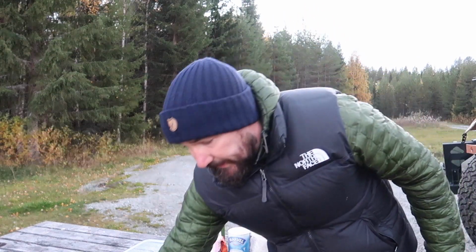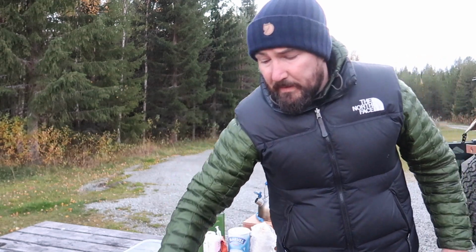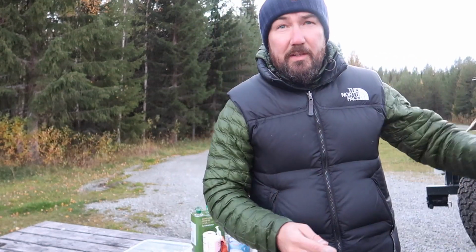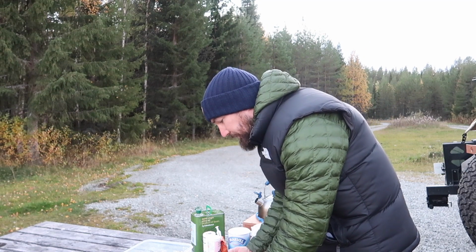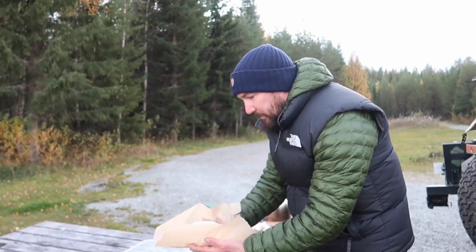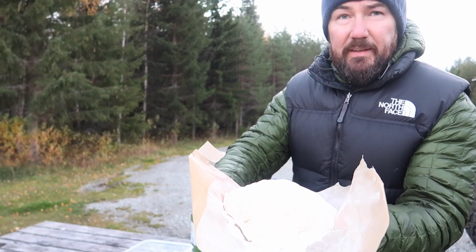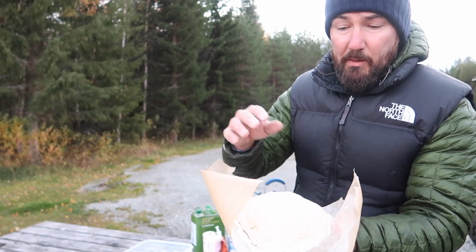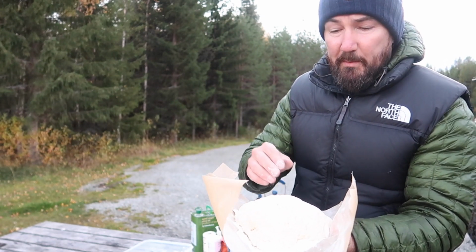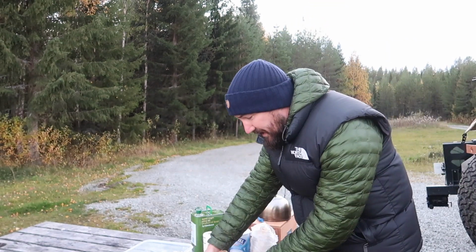So I've just finished knocking up my bread mixture, and that is going to go in the Ronnie Sunshine's Dutch oven, and then it's going to go on top of the coals on the Snow Peak fire pit. What we've done is we've used gluten-free flour, and the reason behind that is because you don't have to knead the bread. In fact, you don't really have to get your hands dirty. I just mix it with a spoon, load it out onto this parchment paper, and then just shape it with the paper, so you're not getting your hands full of a gooey mess.